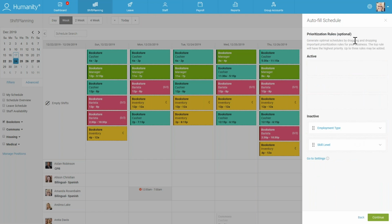Prioritization rules. I actually am showing this as a teaser. We are doing another webinar to learn about AutoFill's prioritization rules, which really is going to help drive how the schedule is filled and how those shifts are prioritized. For instance, I'm just going to do a sneak peek right now.